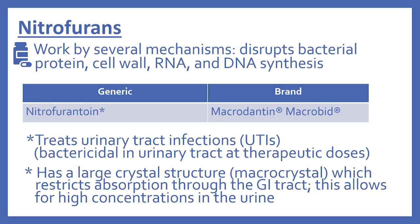Next are the nitrofurans. These work by several mechanisms. They disrupt the bacterial protein, cell wall, RNA, and DNA synthesis. And in the top 200, there's nitrofurantoin, brand name Macrodantin and Macrobid. And this specific nitrofurantoin, it treats urinary tract infections. It's actually bactericidal in the urinary tract at therapeutic doses. And the way it works is it has a large crystal structure called a macrocrystal, which restricts absorption through the GI tract. So this allows for higher concentrations in the urine.